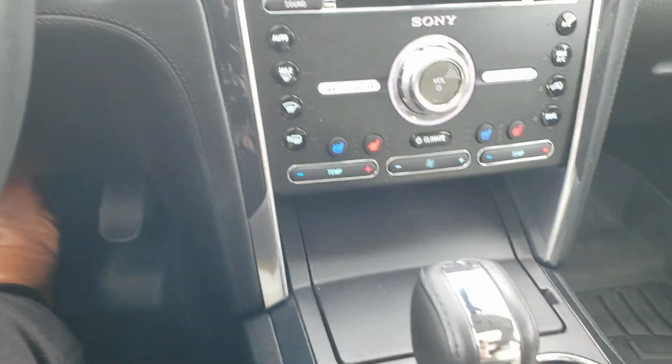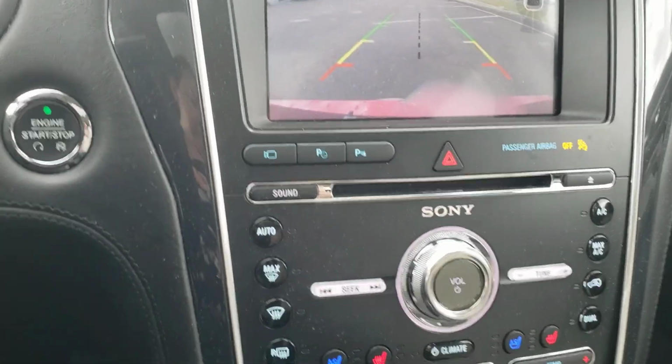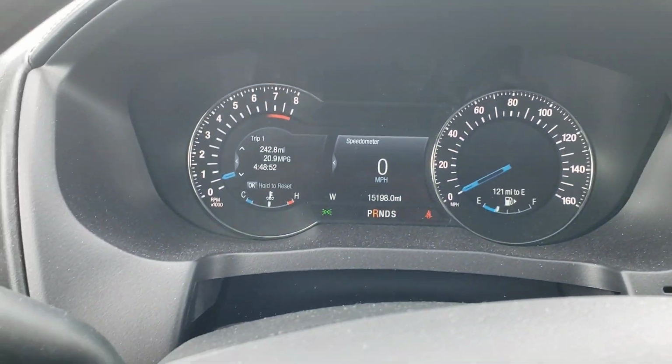All kinds of great features on this vehicle. Again, only 15,000 miles. That's 5,000 miles a year on a 3-year-old vehicle. Give us a call. Shoot us a text. Let's go ahead and schedule an appointment for a test drive or providing any information that you might need.